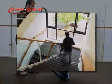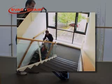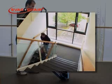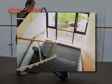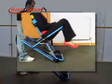This is the position to use for travelling short distances, such as when turning and crossing stair landings during descent. For use on level ground over longer distances, the evac chair should be used in the four-wheel position, like a wheelchair. To achieve the four-wheel position, start from the vertical upright position.